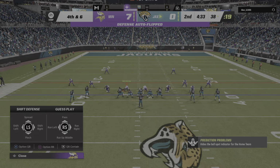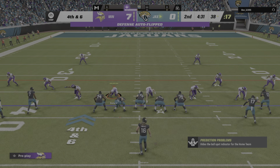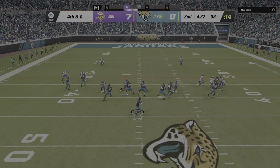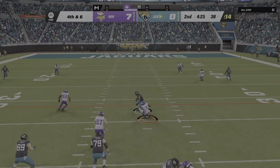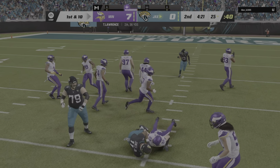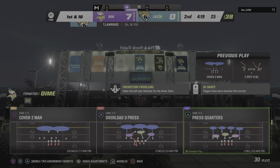Here we go. And they'll try and throw forward with Lawrence. Completing it here to Marvin Jones. And he's going to get this down near the 25.